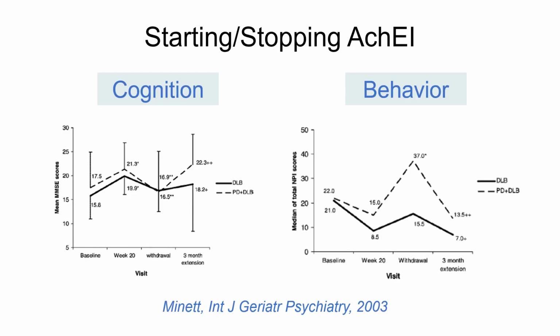And in this interesting study, they actually had pre-specified times to start a therapy and stop a therapy in individuals with Lewy body dementia. These individuals could either have Parkinson's disease with Lewy body dementia or dementia with Lewy body. So they could have started with Parkinson's disease first, or they could have started with the cognitive syndrome. And they were given a cholinesterase inhibitor for a period of time, stopped at a preset time, and then restarted to see if there were changes in either cognition or on certain behaviors, which were measured by something called the neuropsychiatric inventory. The left-hand slide shows the cognitive scores on the mini-mental state examination.